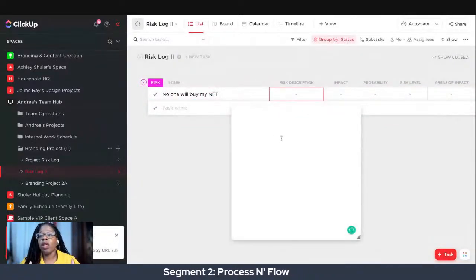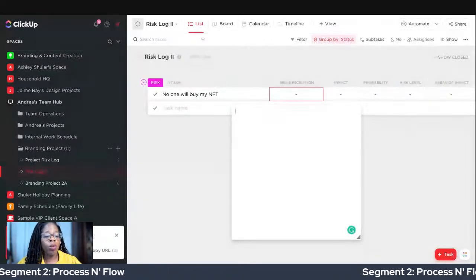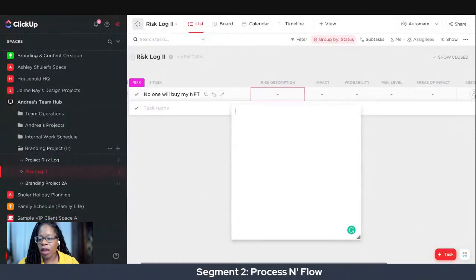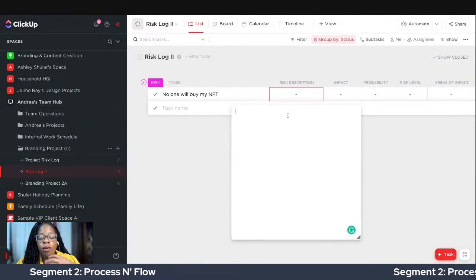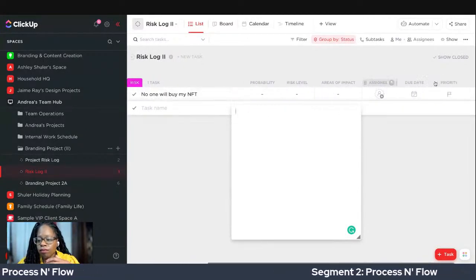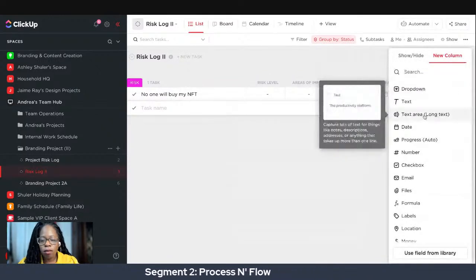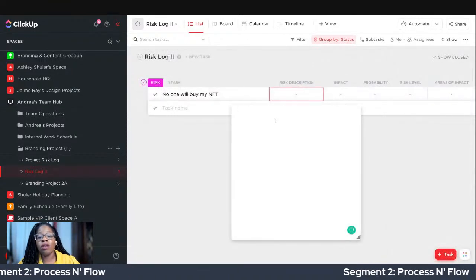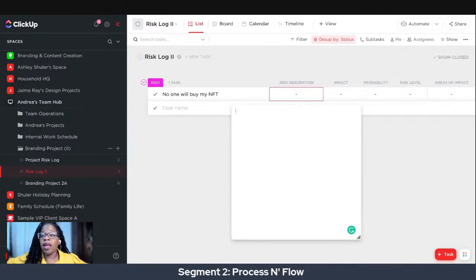I think it's really good to be very specific about the description. This is a text box, by the way, which is something that you can add via the custom field. If you go into the plus button right here, you can add a text box. Okay. So you're going to go right here into risk description: no one will buy my NFT.